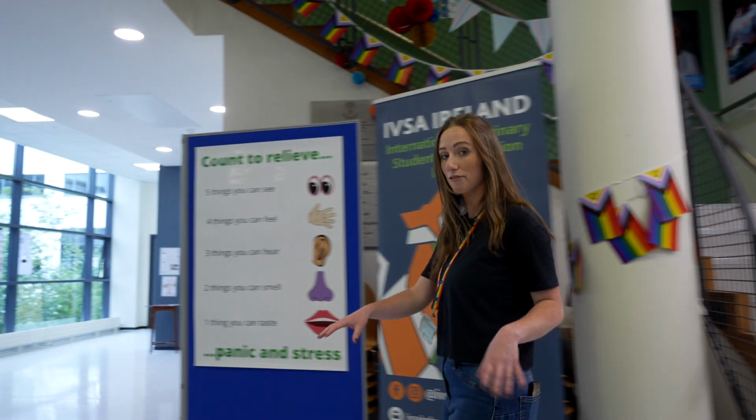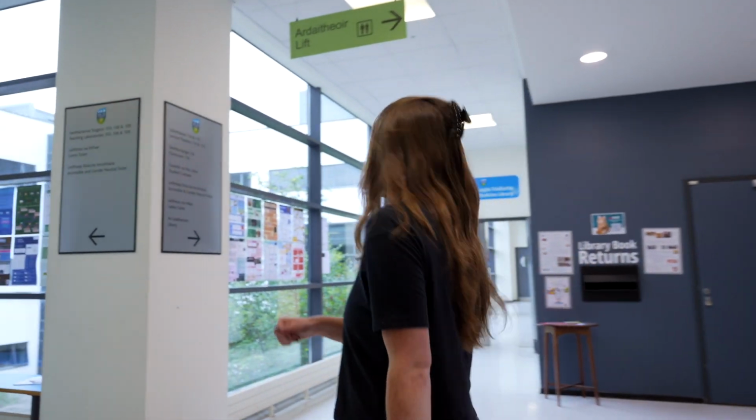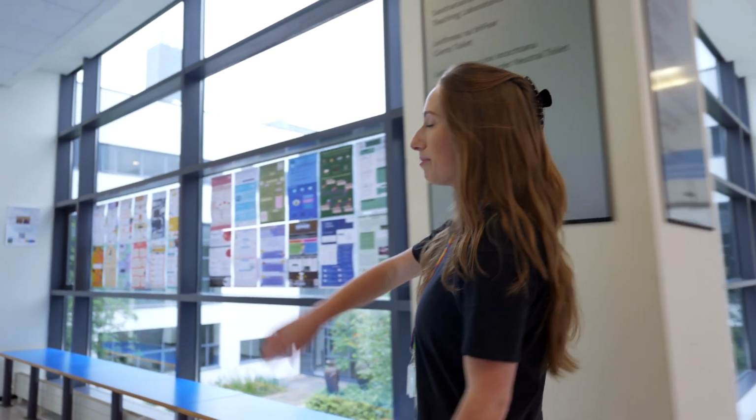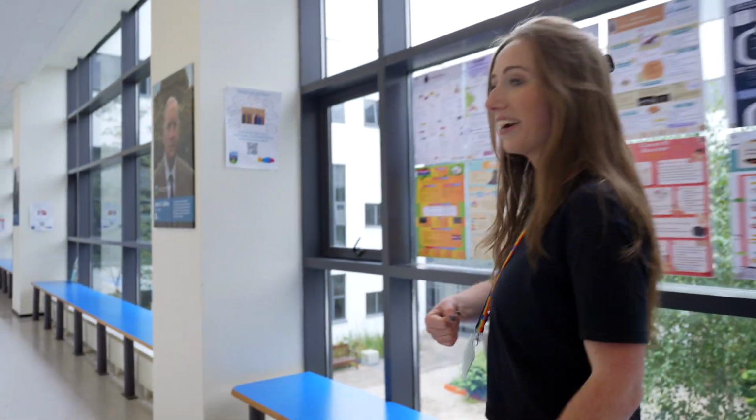So we're back again in the foyer, as I mentioned earlier. This is the communal hub of the college. As you can see, it's shaped like a diamond, this entire building. So it's very easy to get through, basically, is the point I'm trying to make.